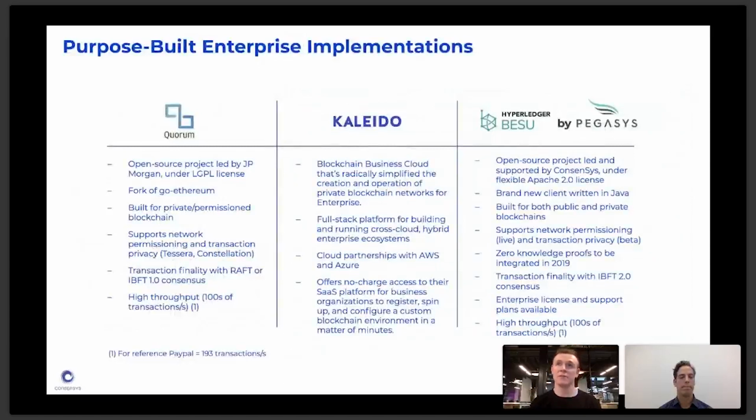And as mentioned, Ethereum allows both public and private blockchain implementations, and it has a wide range of purpose-built implementations for enterprise. If you look at the screen, you can see Quorum, which is one of the most popular ones, an open source project led by JP Morgan alongside Consensus. It's a fork of the Go Ethereum blockchain, and it was built specifically for private and permissioned blockchains. It supports network permissioning, transaction privacy, and transaction finality with RAFT or IBFT 1.0 consensus. It enables a huge throughput of transactions, much higher than the mainnet, with hundreds of transactions per second. To put that into context, for example, PayPal would have roughly 193 transactions per second. So on a private network hosted by Quorum, you can see almost similar transactions per second.